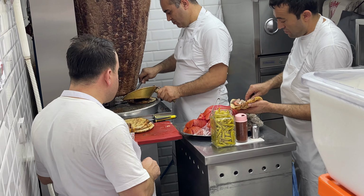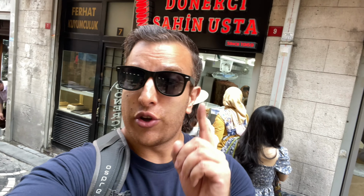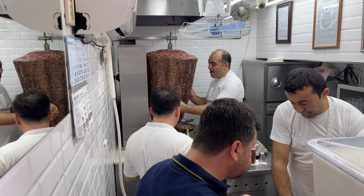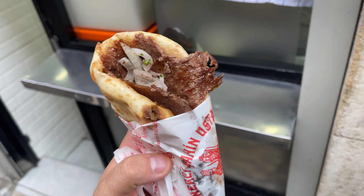Guys, this looks so good. That's not mine, but it looks insane. So the shop is there. I think they've got a little bit of seating there, so I'm going to sit inside. It looks good. It looks insane. You see the size of the actual meat, the skewer. Massive. So I've got it, guys.